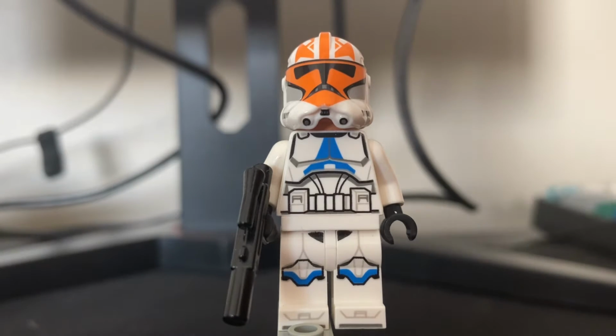This was a very hyped up figure when this set came out, and people absolutely love it. I think it's a great spot for number 10 because it is basically almost the same thing as the 501st Trooper. If you guys don't have this minifigure yet, I don't know what you're doing. It's a fantastic one. You need it in your collection.